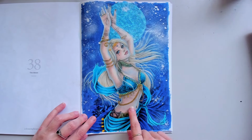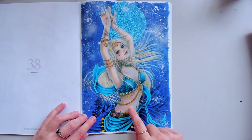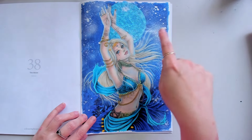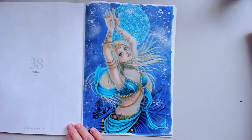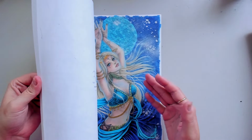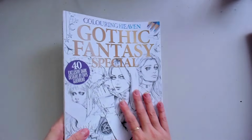I used Polychromos pencils to shade, and I really wanted to play with a blue glow from a blue moon behind her. Gold metallic gel pen and Stickles for all the jewelry and stuff, and Stickles in the moon as well. So lots of glitter, lots of shimmer. Lots of fun. Really, really like that one. Contrasted the blue and the light here. It also pops really nicely. And that is everything in the Gothic Fantasy issue.